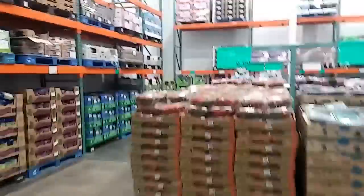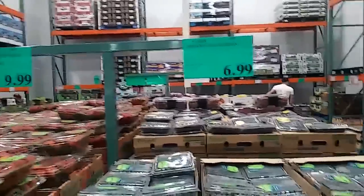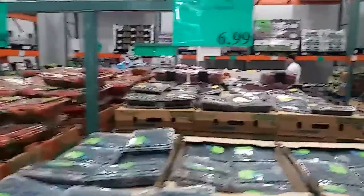Organic zucchini noodles. There you go. Organic Brussels sprouts. Another two items. Let's go to the big room. Clam shell, 2 pounds, strawberries. Ooh, $9.99 a pound. That's $5 a pound. Blueberries, $6.99 a pound. There you go. Coconut water down here.